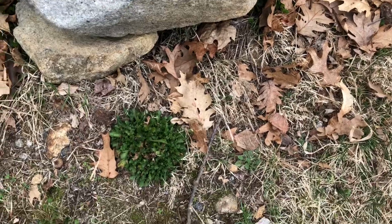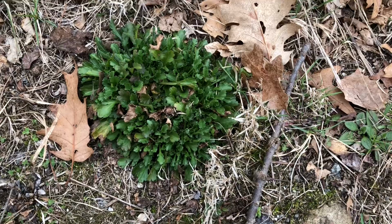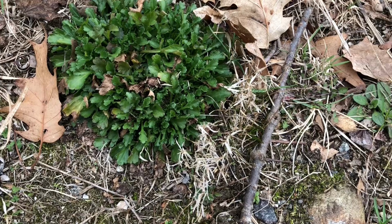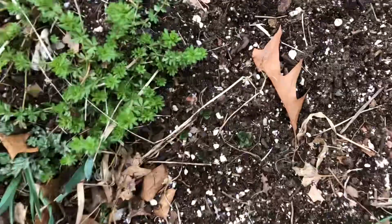Today I'm wandering around the yard, the last day of March, taking a look at what has come up in the way of weedy plants. Right there is a common daisy rosette that's going to take much of the spring and early summer to turn into flowers, but that's what that is, just barely coming up. Super cool.